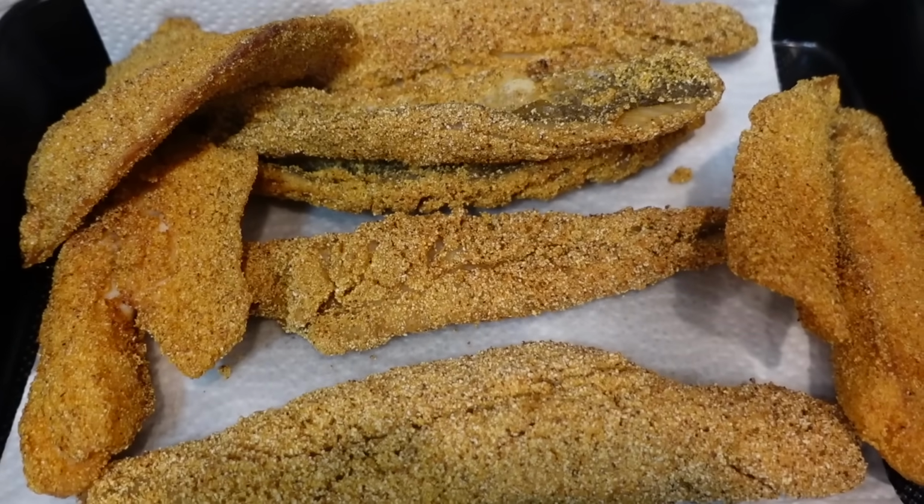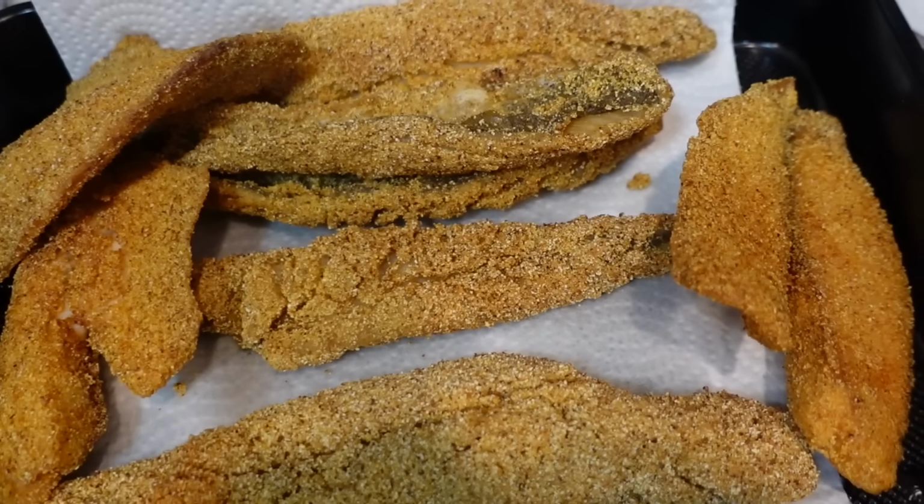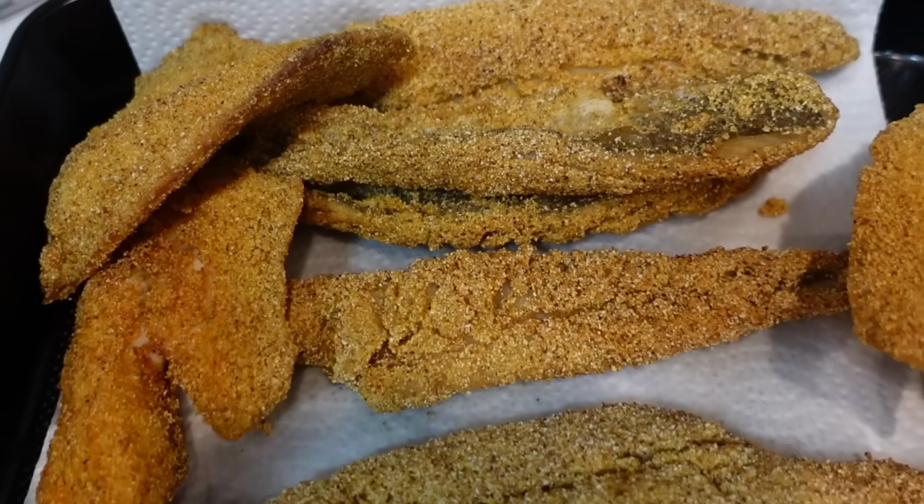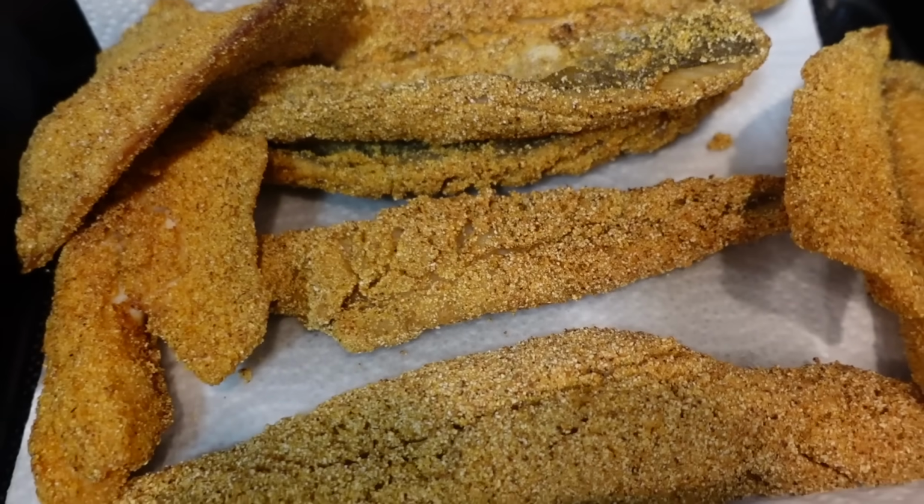Okay, so the fish is done. I did have 3 tilapias left from the last time I fried some tilapia, so I just went on ahead and fried that up along with the whiting. I look a mess, don't even worry about it. Like I said, it's been a super chill day for me.